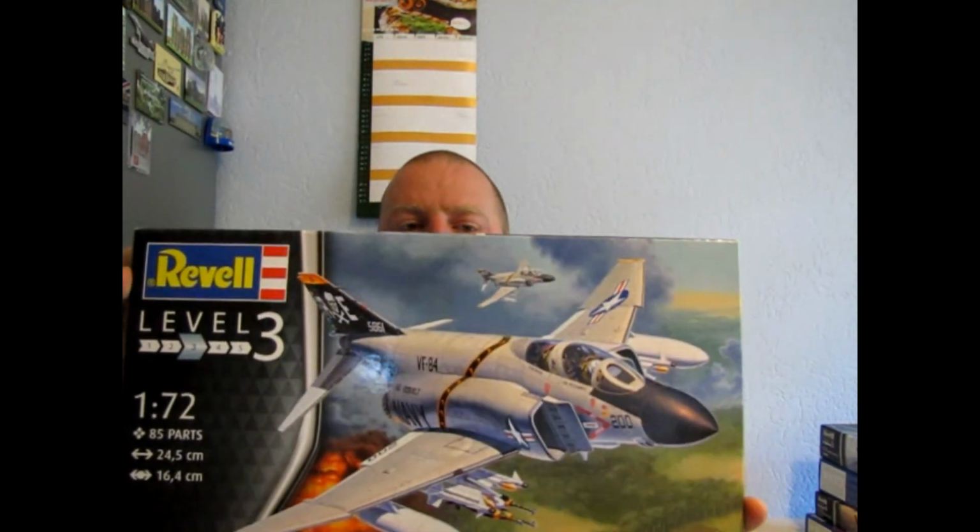Then he bought the Jolly Rogers F4, a very lovely kit from Revell as well. Great choice from him. And also the F14 Tomcat. Also a great kit. Looks great inside. Everything is in there, also the pilot and everything. Bought by my son as well.